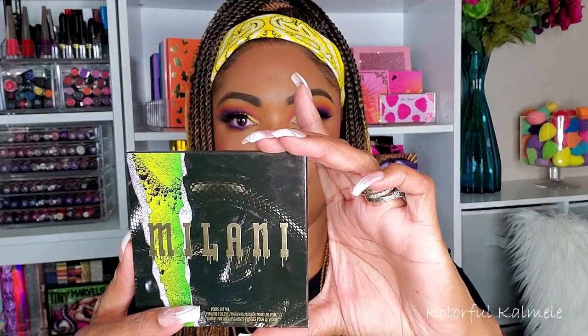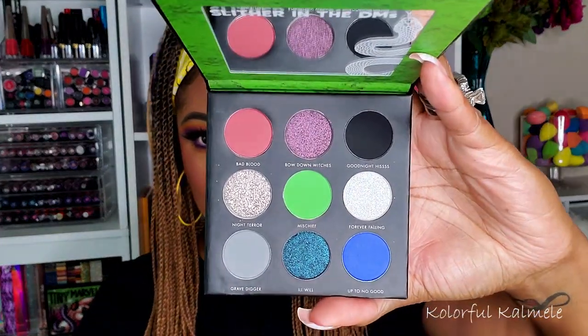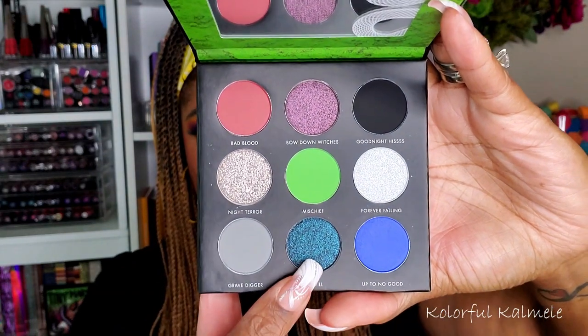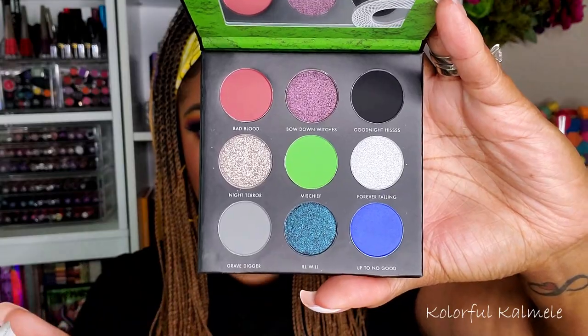This is their Beautiful Nightmare. Really cute. I haven't seen a lot of people talking about this palette. I really haven't. It's really cute to me, though. It has the blue, the green. I think this shimmer here really caught my attention because it looks very, very cute.